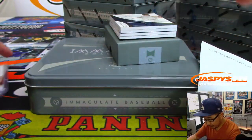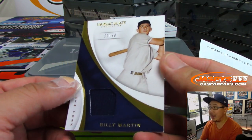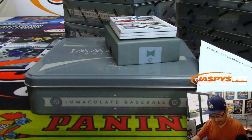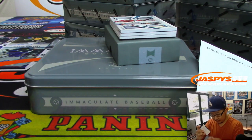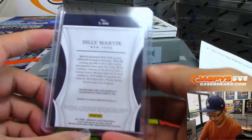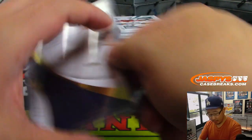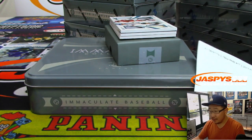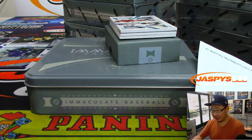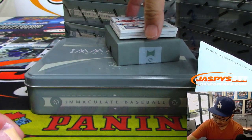We've got a Billy Martin jersey, 39 out of 99. There you go, game used material. Number 9, that goes to Eric. Should I load it left? I don't know if I could load it. Well, I already load it lefty. I have to go the opposite way?